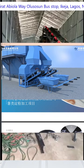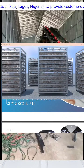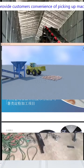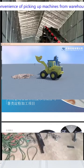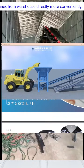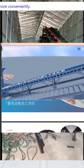Because now our machine has already been sold to many countries in Africa, for example Nigeria, Ghana, and Cameroon, this is West Africa, right? And of course we also have some projects in East Africa, like Tanzania, Uganda, Central Africa, Congo, and now South Africa. So all have our customers. So if you also want to invest in a cassava project, you can contact us.